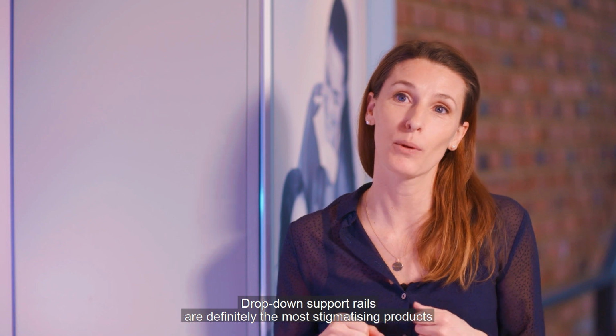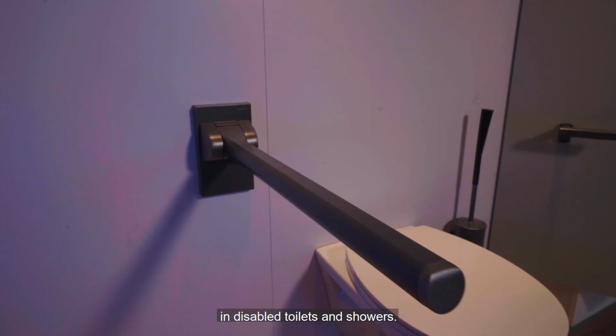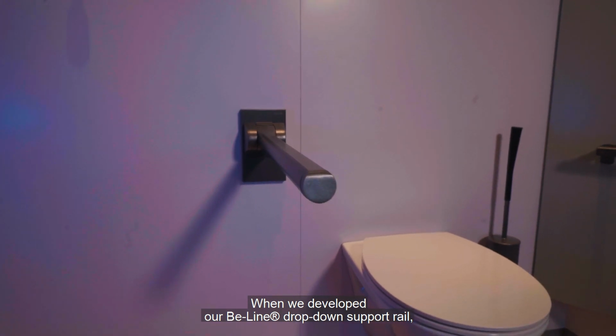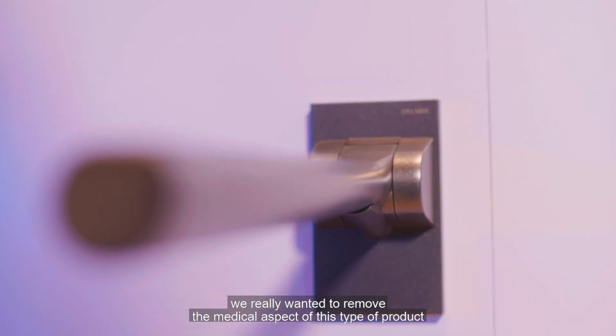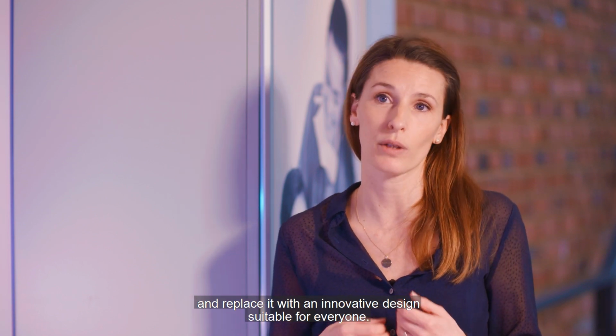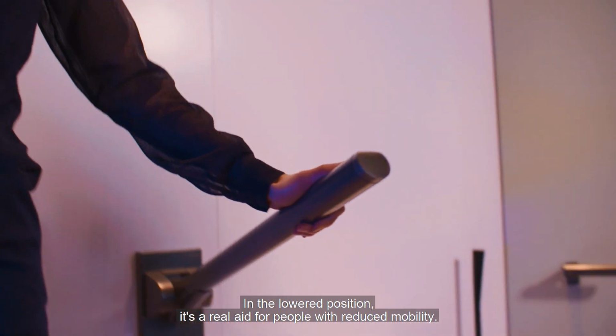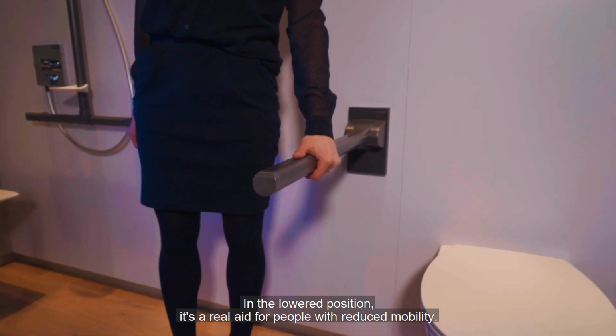Drop-down support rails are definitely the most stigmatising products in disabled toilets and showers. When we developed our B-line drop-down support rail, we really wanted to remove the medical aspect of this type of product and replace it with an innovative design suitable for everyone. In the lowered position, it's a real aid for people with reduced mobility.